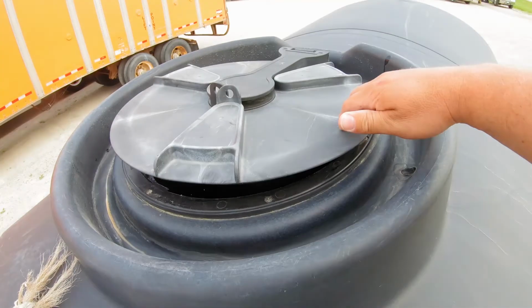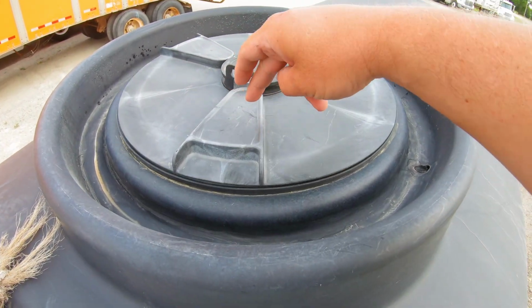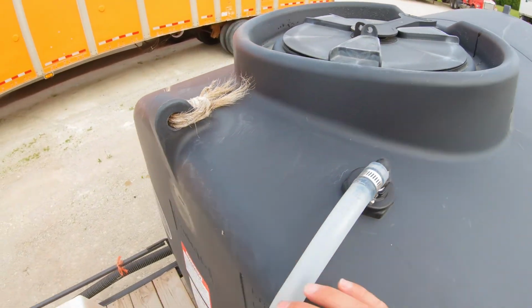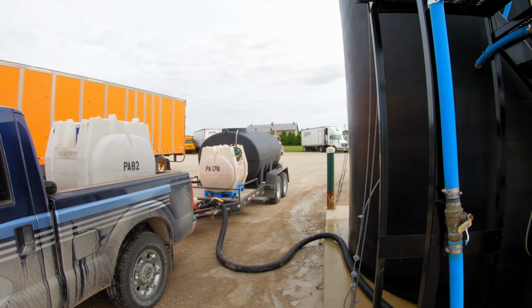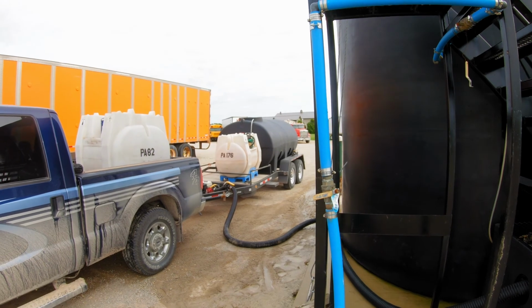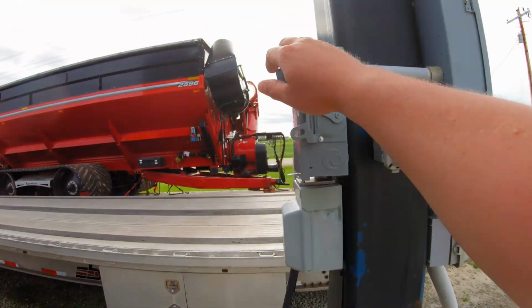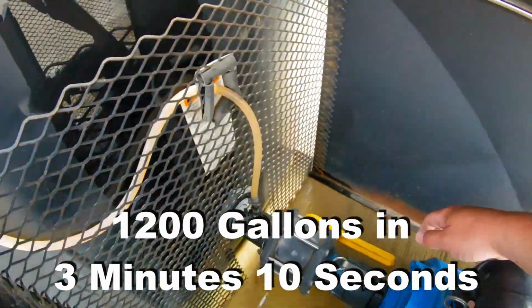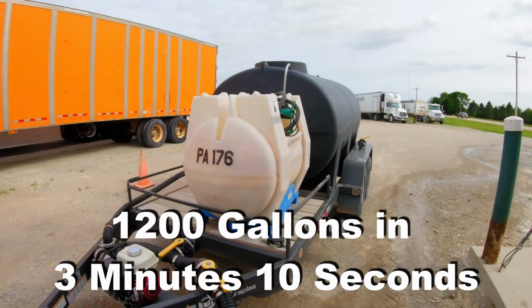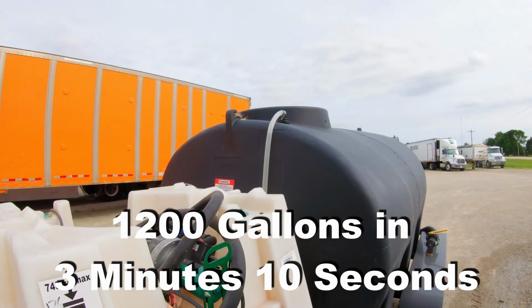Shoot in there. Don't want to drop my GoPro. Look at the lid, the air coming out of there. I better just leave that cracked. Okay, what are we up to? We're up to just about 500 gallons. We're close. Once it hits that 1,200 gallon mark, we gotta close our valve. We just keep filling the tank. There we go. However long that took, I will put it on the screen. We've got 1,200 gallons.